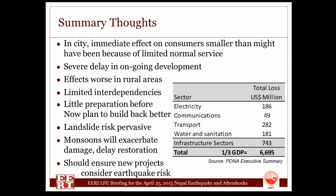Nevertheless, the damage that was caused is going to cause severe delays in the ongoing development that's been happening in Nepal, and that's unfortunate. If we look at the total loss from the whole event, it was about 6.7 billion US dollars, about a third of the country's GDP, and about 10% of that was associated with these 4 lifeline sectors. So it's a significant cost to repair the damage.